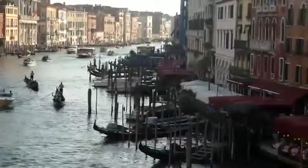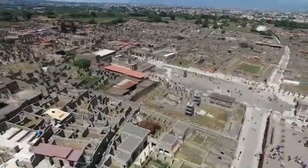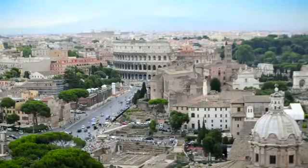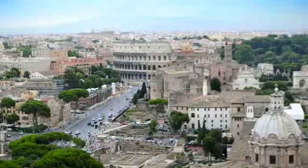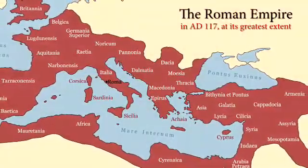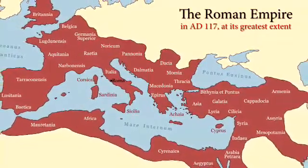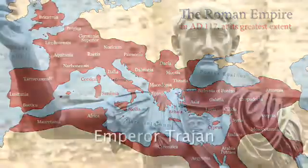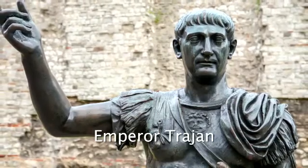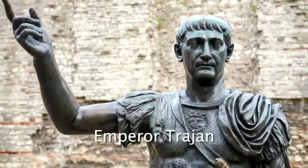Even if you've never been to Italy, you've never visited Pompeii, or seen the Colosseum in Rome, you probably know a few things about the Romans. At its most powerful, the Roman Empire covered an area of over 5 million square kilometers. Under the rule of Emperor Trajan in AD 117, over 20% of the world's population lived under Roman control.